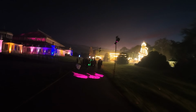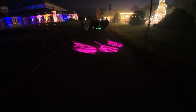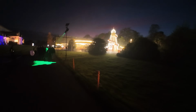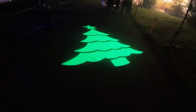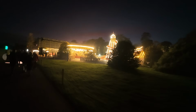Now, I've done quite a few different light trails over the last few years to bring you here on London Visited, all of which you can have a look at in our Christmas playlist. But without doubt, Kew Gardens really does take the biscuit. It is the one that I look forward to each and every year because you know it's going to be absolutely superb, just from the little detailing of that Christmas tree on the pathway which has just been shone down.